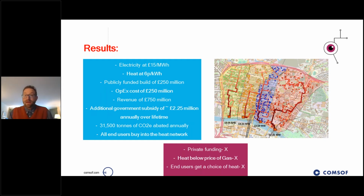The heat price may never be below gas, and perhaps certain building users or all building owners may not have the choice of sticking with gas. Maybe they'll have to move to something low carbon. Next slide, please.